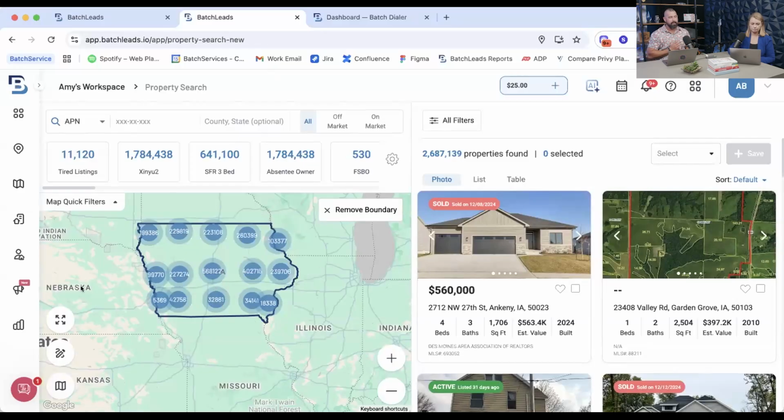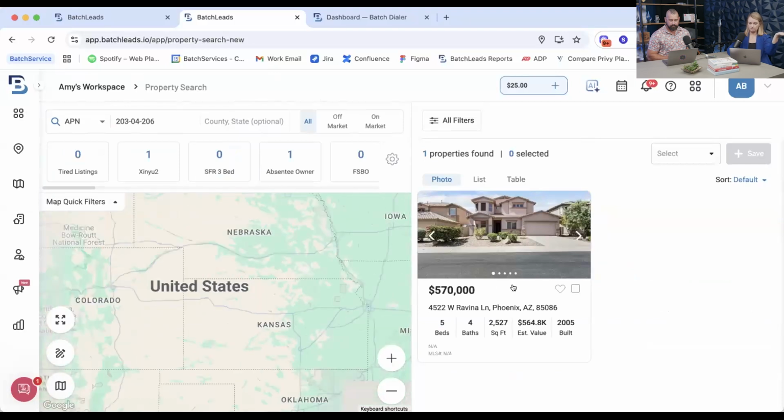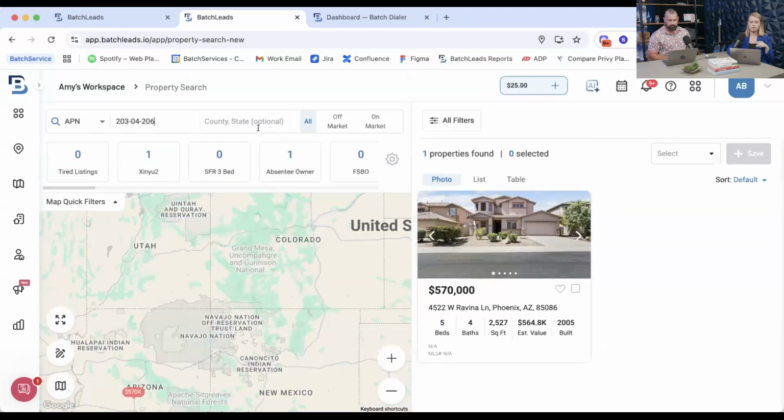When you import your own leads, that information is now being cleansed by our database, right? So as we get new information daily, we're going to cleanse those leads for you, and it's a pretty common problem, right? The leads get out of date. So I'm going to search for this APN right here. Oh, look, there it is. We also have the county and state available because sometimes APNs are the same in different cities. So we just want to make sure that you're finding the exact property that you are looking for.